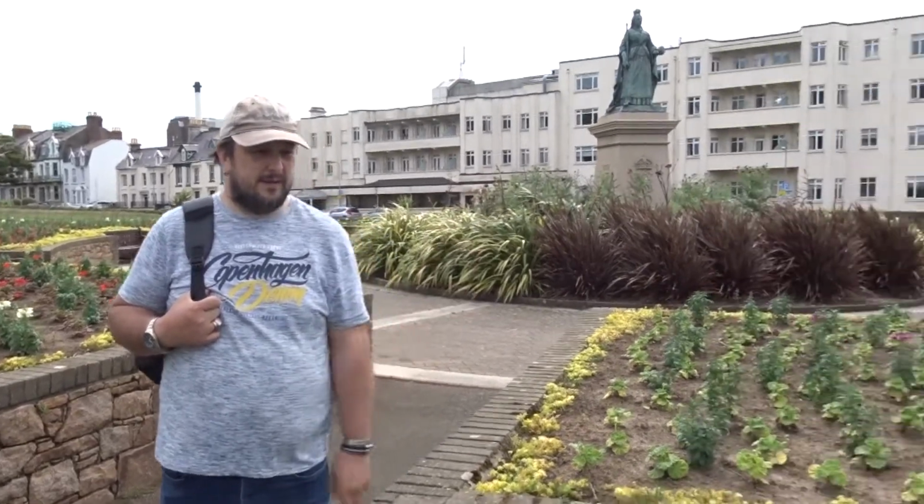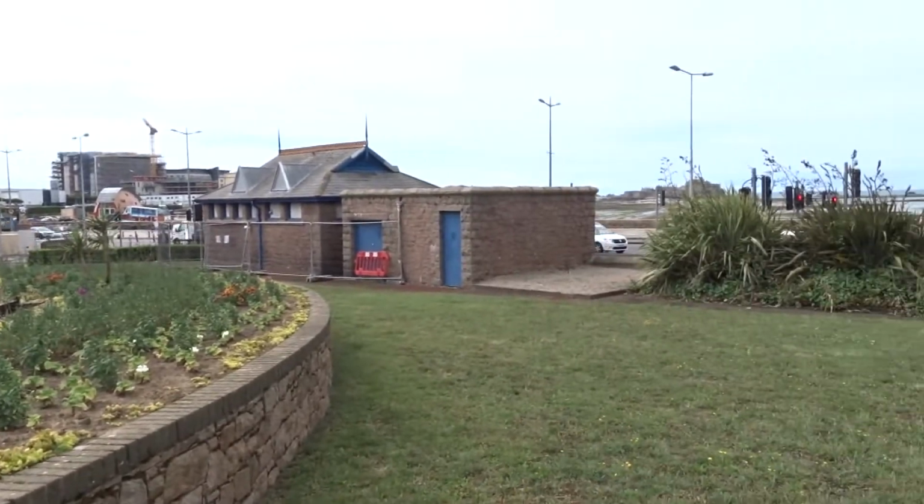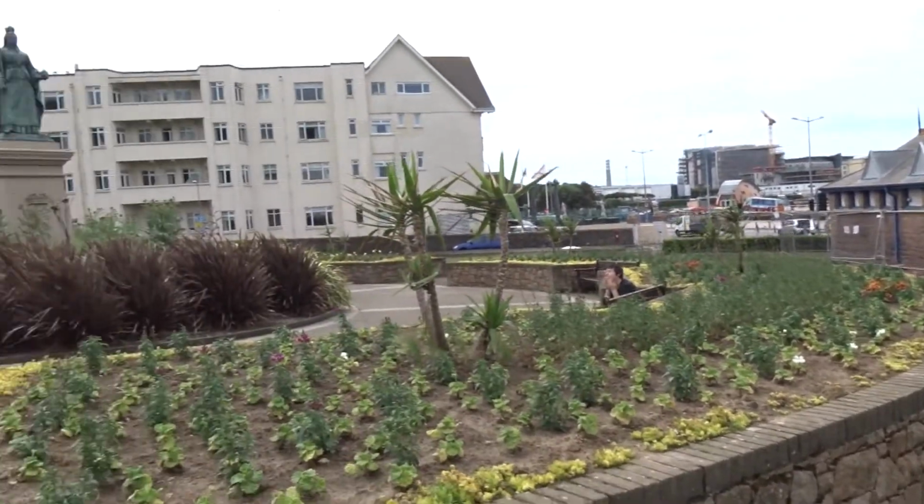The West Park station where I left you at the last video is just behind me there. So what we'll do now is leave here where we are at the minute, which is Victoria Park, with a rather nice statue of Queen Victoria there. And we'll go across here.